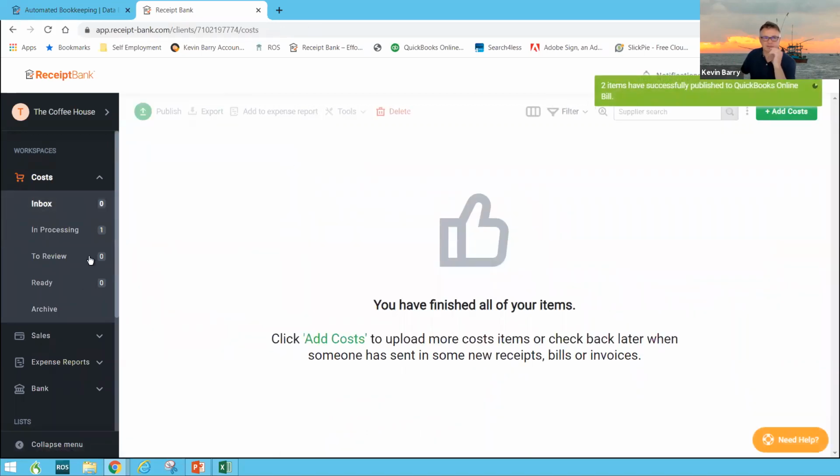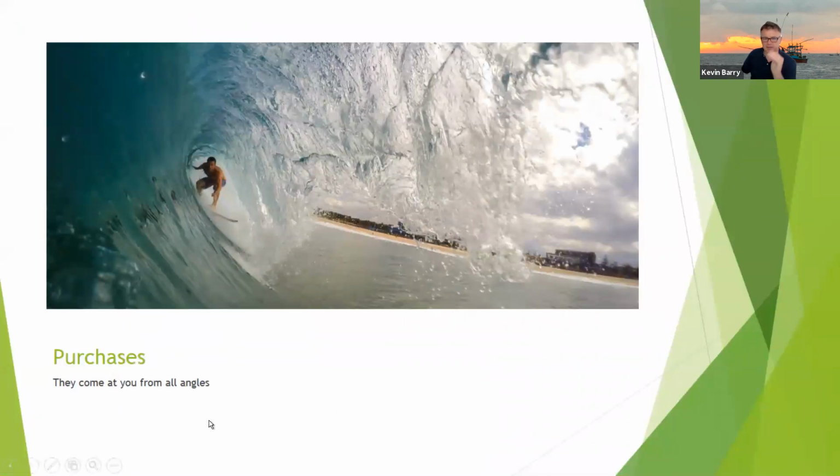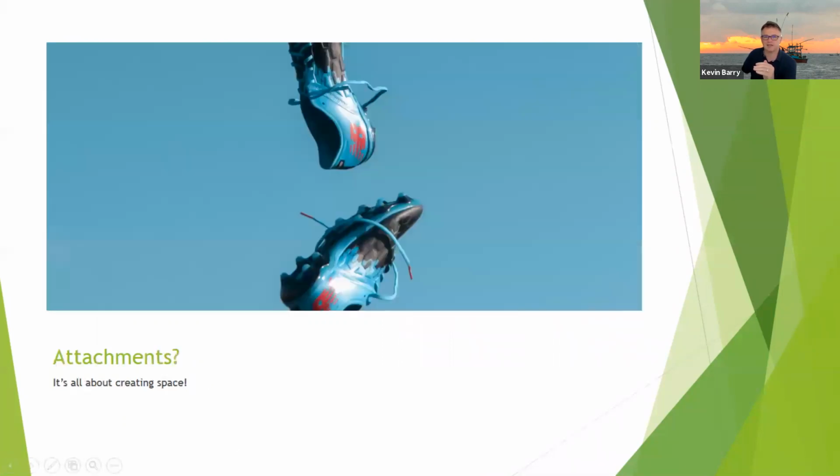Both those items have just published to QuickBooks now, and I'm really showing you about a couple of things here before we go over. So on the current slide, remember I mentioned to you that the bills are coming at you from all sides. You know, they're being handed, they're posted, they're emailed, they drive you crazy. The thing that drives you crazy is making space for all the paperwork. Now, those are Ronaldo's boots, and if ever you see him, he makes space for himself when there is no space. He's the most marked man in the world on a soccer pitch, but yet he's all this space.